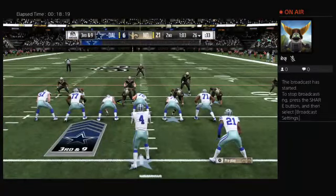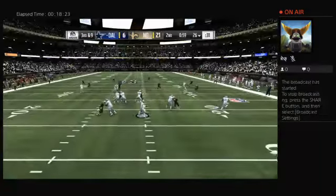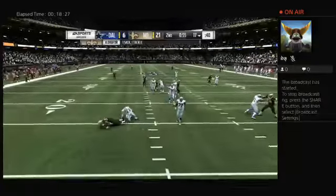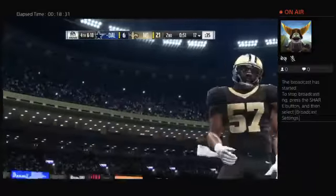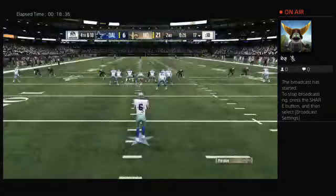They'll get to the line here, but remember, it's also 3rd down. Out of the gun, here's Prescott. And the Saints pressure gets him. Brought down for a sack. Alex Okafor in there to get him for a loss of 9, and that'll lead to 4th down.